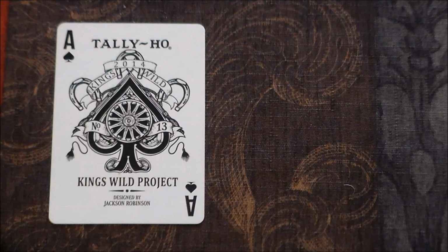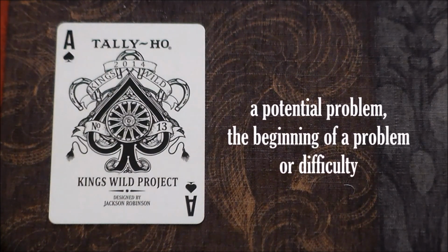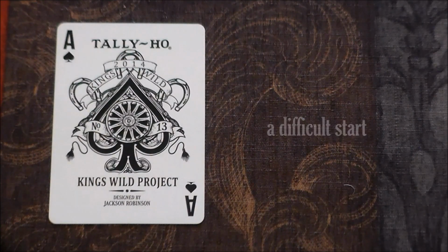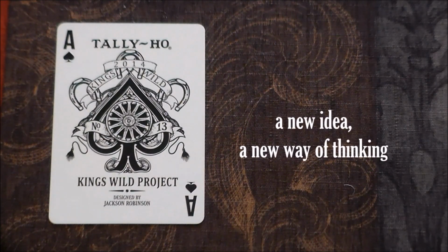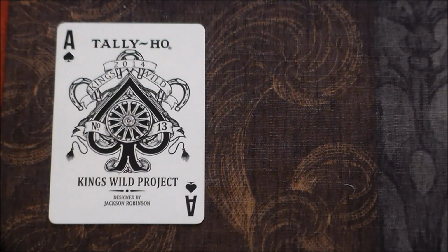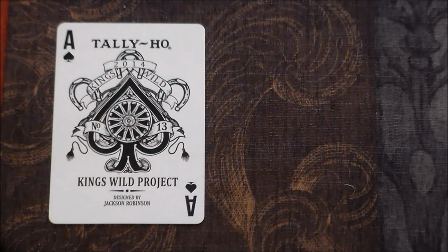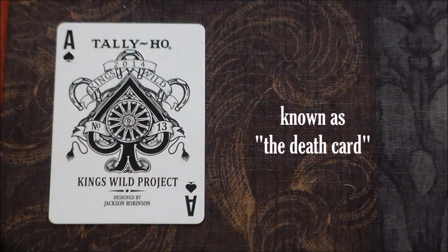Now some other ideas for the Ace of Spades could be a potential problem, the beginning of a problem or difficulty, a difficult start, a new idea or a new way of thinking. Sometimes this card can represent the rebuilding of your life. And with that, I want to mention that this card has become known as the death card. But I don't read it in death, meaning literal death, unless other cards are confirming that or validating that. I wouldn't just go off with that idea or impression with just this one card.